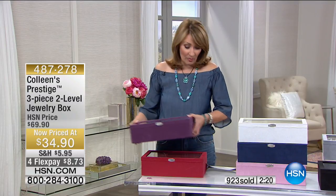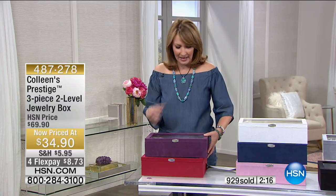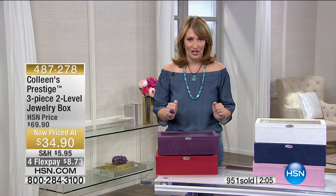I literally now store by collection. I put by color or by collection, just depending. And it's so much fun to know where your stuff is. It's so much fun to go back and not have to polish. You don't have to polish your silver jewelry ever again. It will not tarnish in this box.